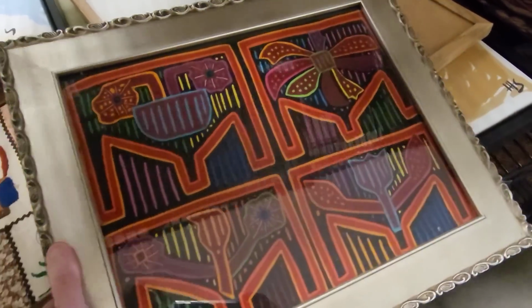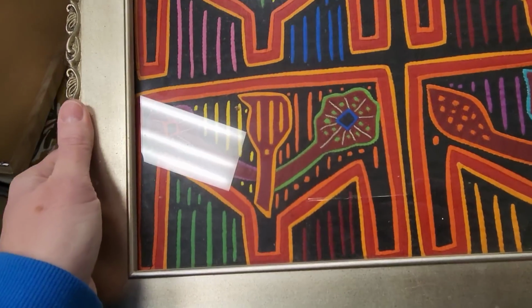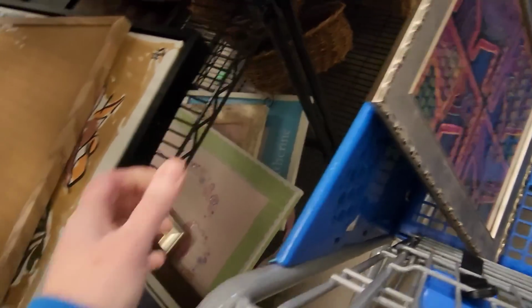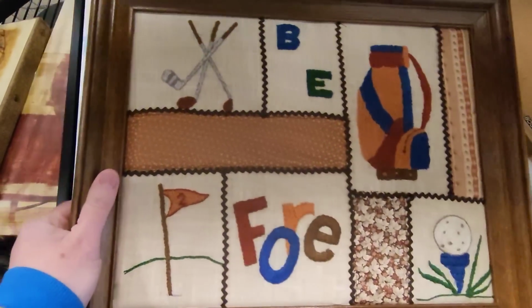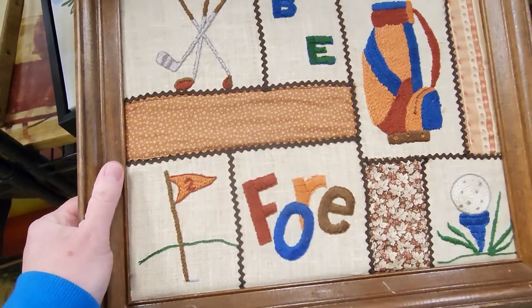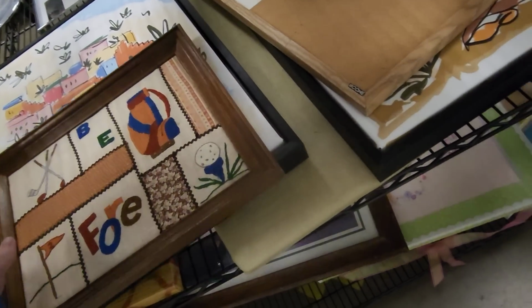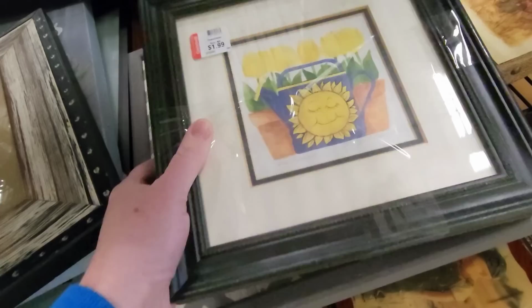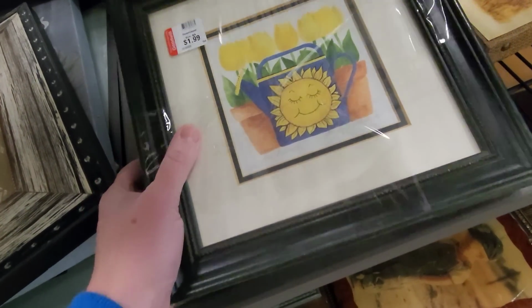I came across this mola and I said, let me see how much it is. $4.99. All right, let's get in the cart. This is going to be a good day just with this mola. It's so pretty, so nicely done. And then next to it was this vintage embroidery of golf themed, but I didn't really like that as much. That one was more than the mola. And then a little bit further down, this piece right here, not that one. Those were taped together, so that was a good deal for $1.99.